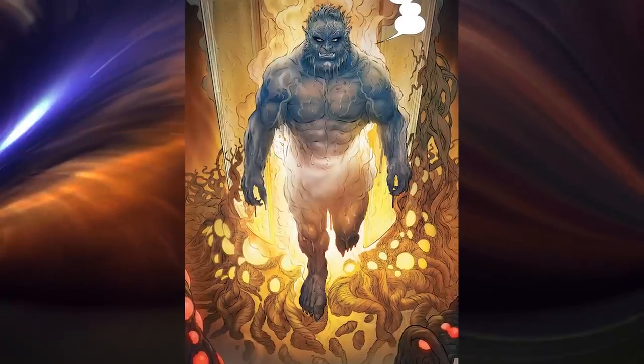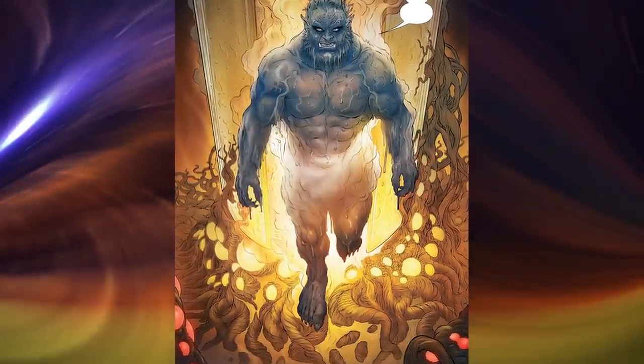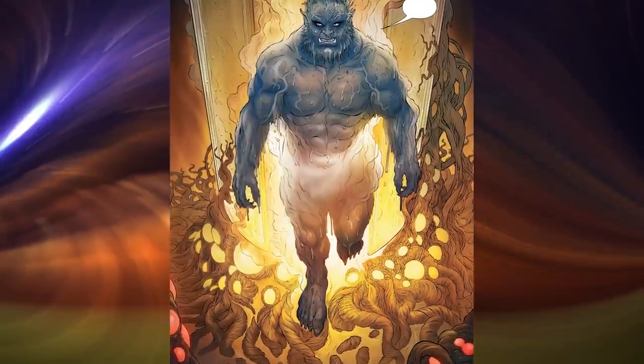So let us continue to celebrate and explore the wonders of the X-Men universe and all of the amazing mutants within it. What do you think of Beast's mutant abilities?